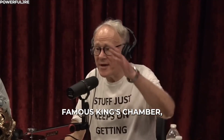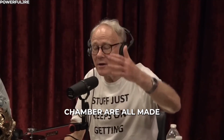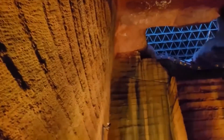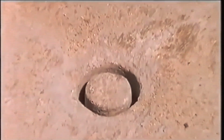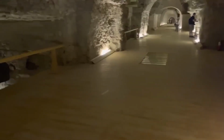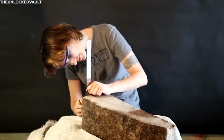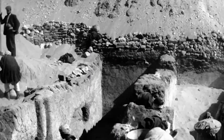If you look at the famous King's Chamber, its walls and its roof, the ceiling of the King's Chamber are all made with gigantic granite blocks. For 40 years, Graham Hancock kept pointing to the same piece of ancient stone and asking a question the academic world struggled to answer. He was dismissed as unqualified. His ideas were called dangerous. His work was accused of challenging the accepted story of human history.